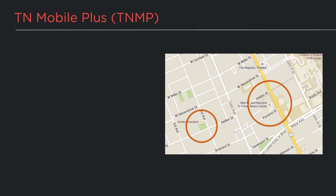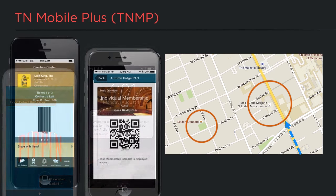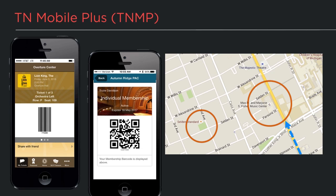And you're driving down to the downtown area, you get within range of the venue, and content gets pushed to your phone. Maybe it's program notes or video interviews with the cast, or maybe it's information, in this case, about the restaurant offerings that evening. And then as you approach the doors, your phone lets you know again it's time to tap, and you can be scanned in with your ticket or membership card at the door. That's what I mean about location awareness and content delivery here with geofences in this particular case.